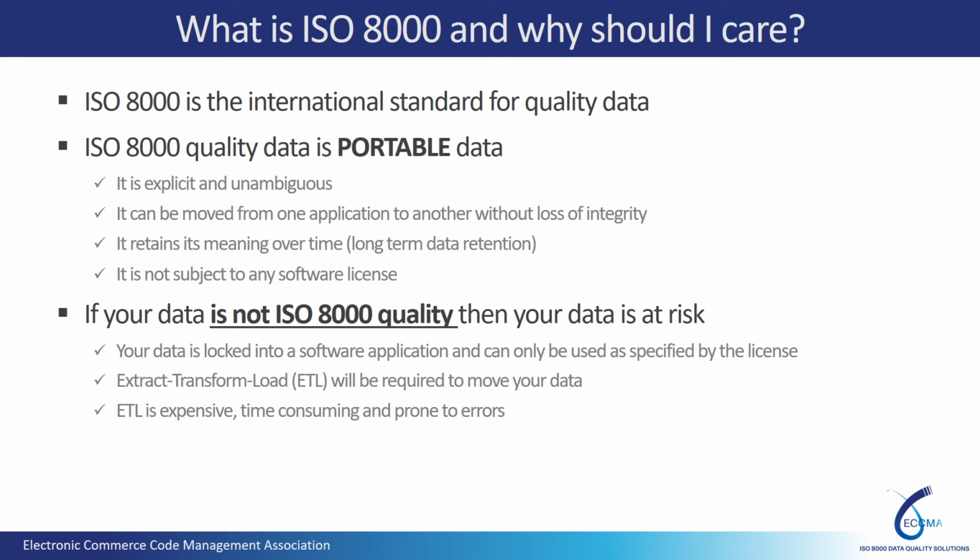So ISO 8000 is an international standard that turns your master data into an asset, something that stays with your company, that you actually own, that's under your control, and that you can use with multiple software applications. It also means this data can be retained over a long period of time. It's not going to start disappearing. And if a software vendor disappears on you or no longer provides you service, you can still take your data and easily port it into another application.